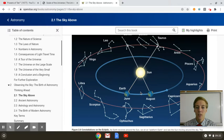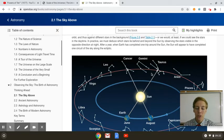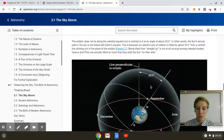This is the ecliptic. Okay? So as Earth goes around the sun, the apparent path the sun traces on the sky is the ecliptic. All right? So constellations, that's all fine.